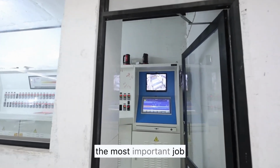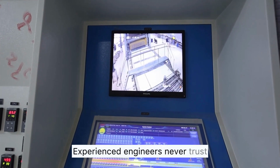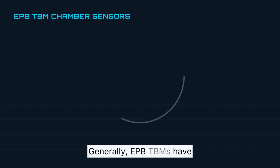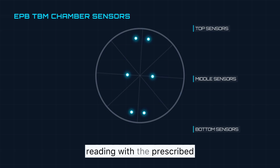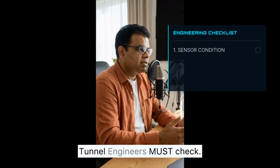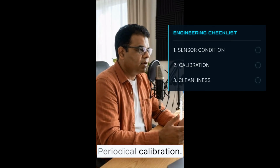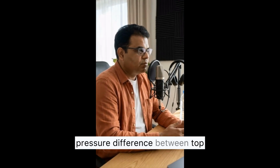As we have discussed, the most important job inside an EPB TBM is maintaining stable face pressure. Experienced engineers never trust one sensor alone. Generally, EPB TBMs have 6 chamber sensors: top, middle, and bottom sensors. Compare the top sensor reading with the prescribed pressure. A number of times, the TBM face becomes unstable. Tunnel engineers must check the condition of sensors, periodical calibration, and cleanliness around sensors. When you monitor closely, you will find that during tunneling operations, the pressure difference between top and bottom sensors increases around 0.02 to 0.03 bars. Always refer to the top sensor reading with reference to the prescribed value.